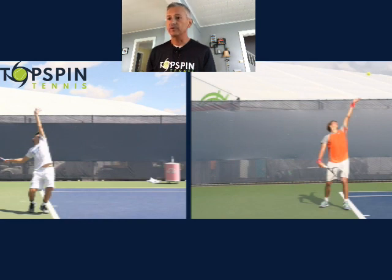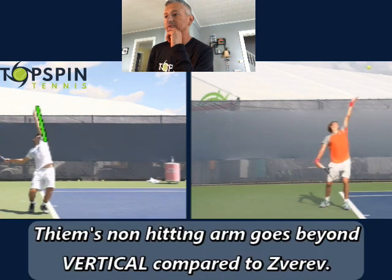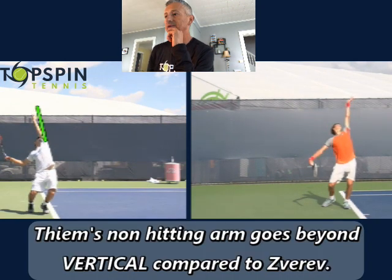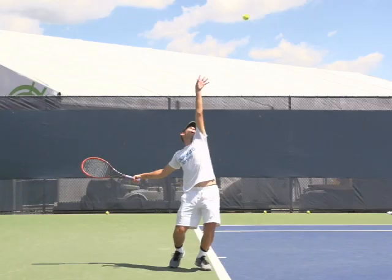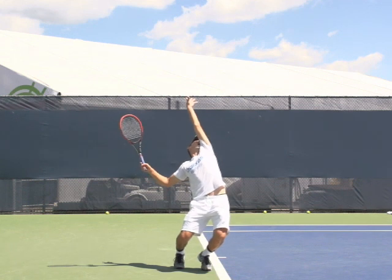The other thing to notice too is when they get into this trophy pose, look at how Dominic goes beyond, I'm sorry, not horizontal, parallel with the arm. So rather than being straight up, let's look at Zverev as he really gets into this position here. He's a little bit more vertical here, and then Dominic actually goes beyond vertical with his non-hitting arm. So it's really, really pronounced. The other thing too is just notice how Dominic gets this shape here with the hip, where he really bows out that left hip, so a little bit more pronounced there. You can see Zverev's doing it, but not as pronounced as Dominic.